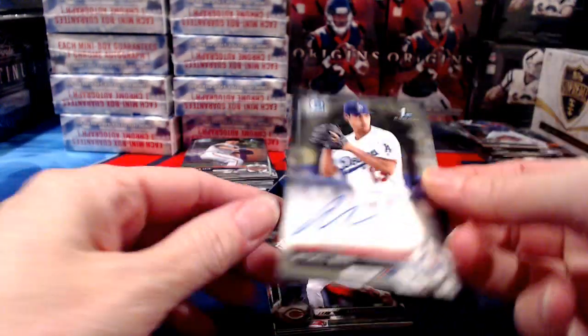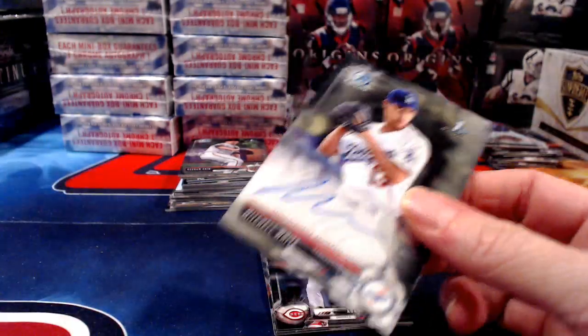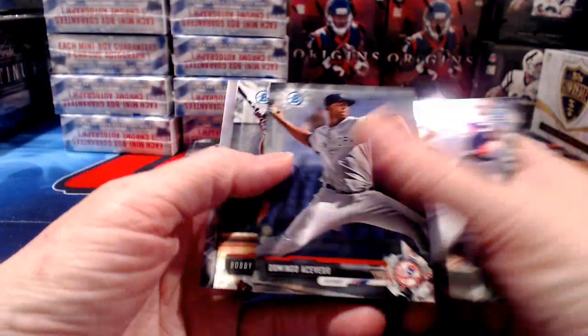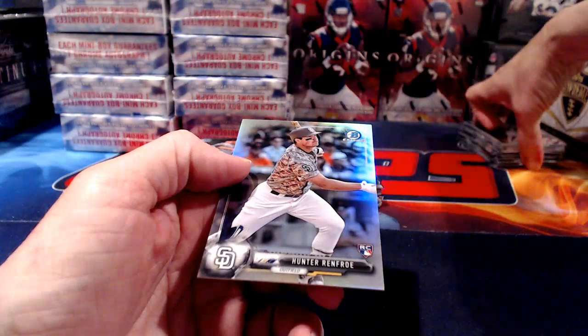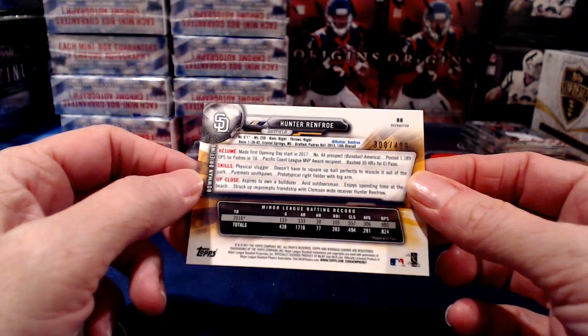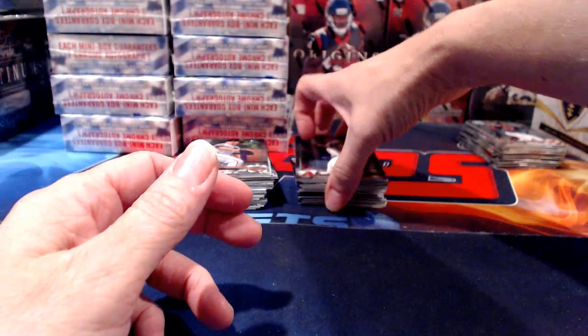A little Mitchell White for the Dodgers. That one is not numbered. Wonder if it's Bowman High Tech next week. I'm trying to remember what the other baseball is that comes out next week, and for some reason I just can't conjure it out of my brain. That is to 499 on the Hunter Renfroe for the Padres.